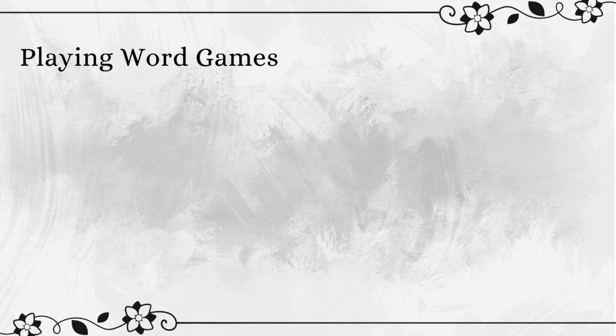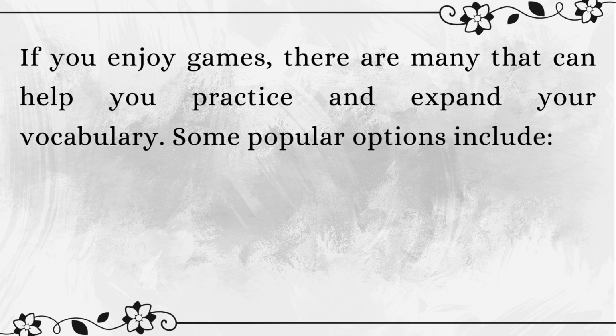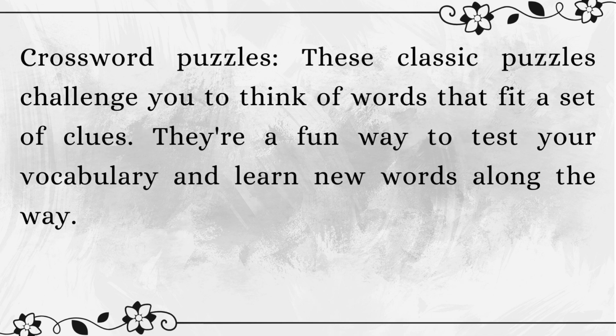Playing word games. If you enjoy games, there are many that can help you practice and expand your vocabulary. Some popular options include crossword puzzles. These classic puzzles challenge you to think of words that fit a set of clues. They're a fun way to test your vocabulary and learn new words along the way.